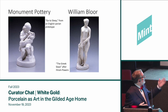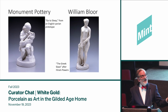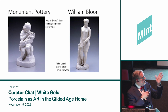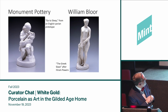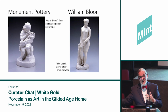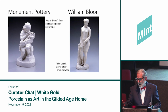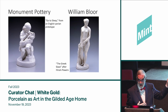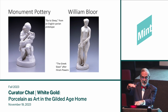And then these are even sillier. So this is the only known piece from the Monument Pottery of Trenton, which is a copy of an English Parian statue called Go to Sleep. So that's a very highbrow idea, this little girl making her puppy go to sleep, probably based on Greyfriars Bobby or something. And then the saddest and most important of all is William Bloor, back in the 1850s, trying to do a porcelain copy of the Greek Slave based on English Parian pieces that were already being produced. And that's the only known one, and you can see why, because it's pretty sad looking. But we're very proud of it because it's ours. It's only that tall.